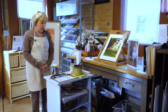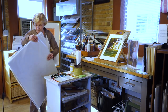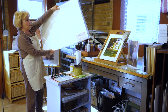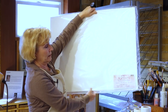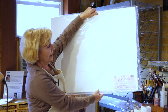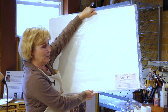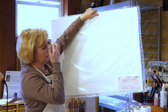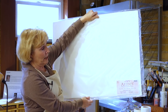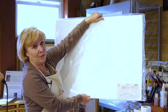Talking about paper, I mentioned in one of my videos that my go-to paper for years and years has been Winsor Newton. It's 140 pound cold press. And that, it's got a little bit of tooth, but it's not so much as a rough paper. And the reason that I like this paper a lot is it's a real white paper, and it also doesn't buckle as much as some of the other papers out there.